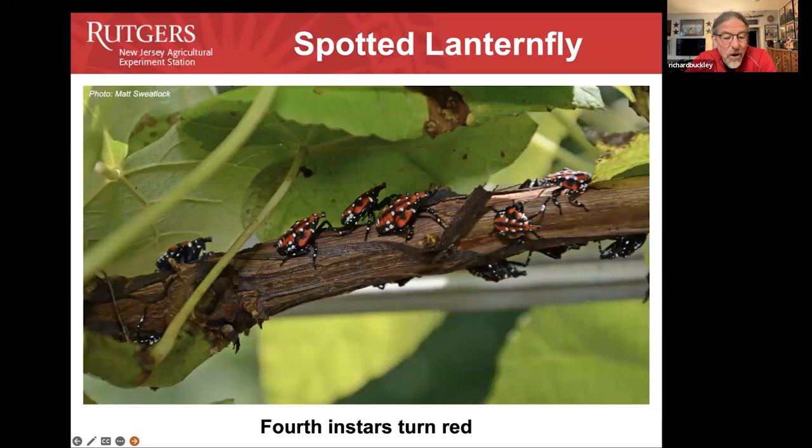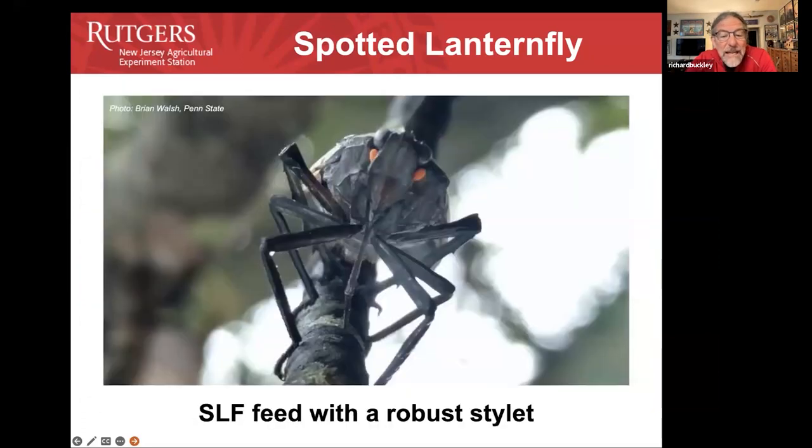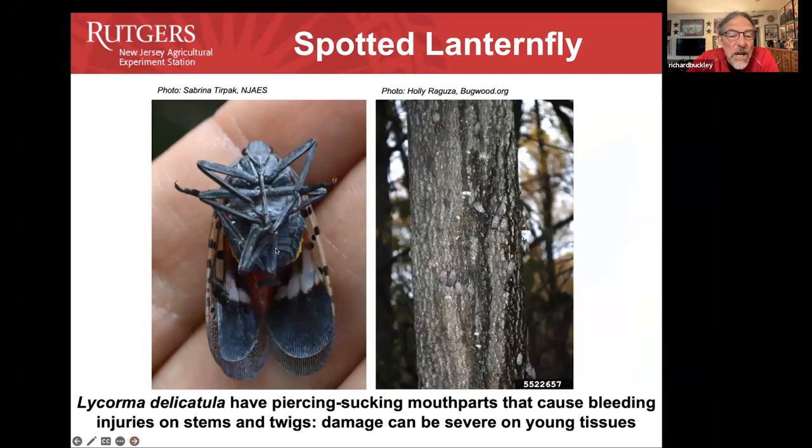And again, you see this on a grapevine. They feed with a stylet. You can see the piercing, sucking mouth part. This picture, this looks pretty evil right there. I'd be scared of that if it was big coming at me. And so they feed in the woody tissue. So the stylet is robust, you know?